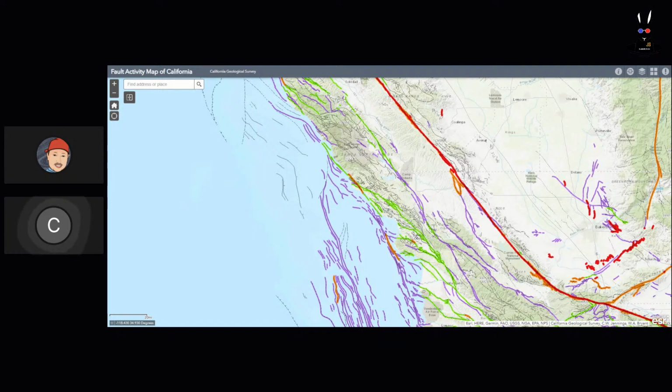Portions of the fault that come ashore near the cliffs between Pillar Point and Moss Beach are sometimes referred to as Seal Cove Fault in the geological literature. So that's what they called it before they named it San Gregorio.